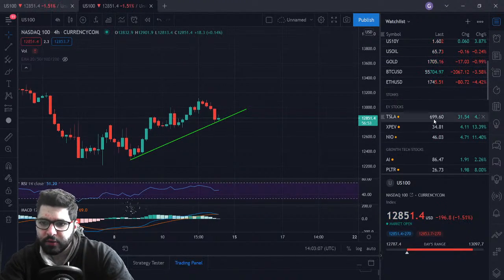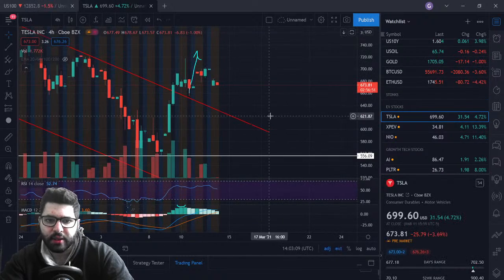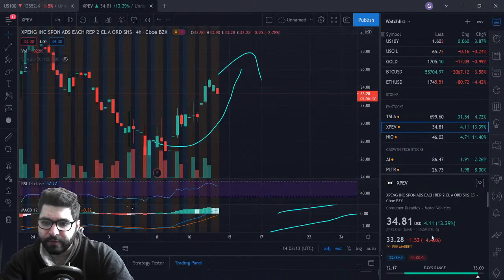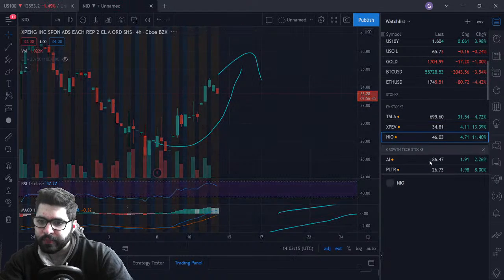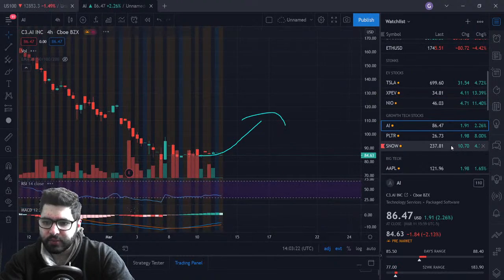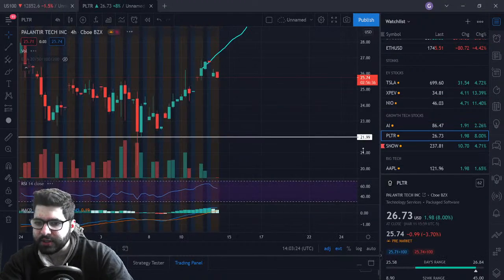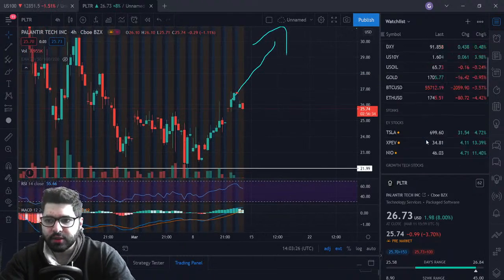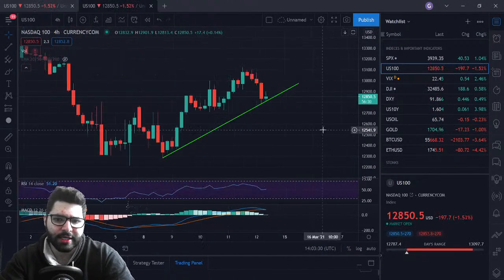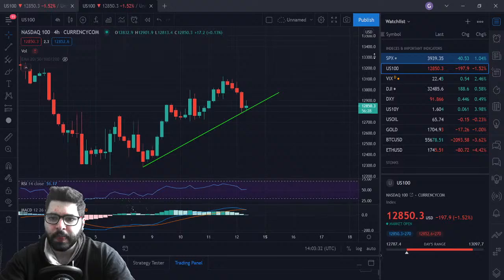I'm just kind of curious what's happening with Tesla. Tesla's down 3.6%. XPeng is down 4.4%. Noticeable. Neo actually hit 46. That is crazy. Neo is down 5%. C3.ai is down 2%. Palantir 3.7%. So far, it looks like everything is pulling back a bit, along with the Nasdaq.